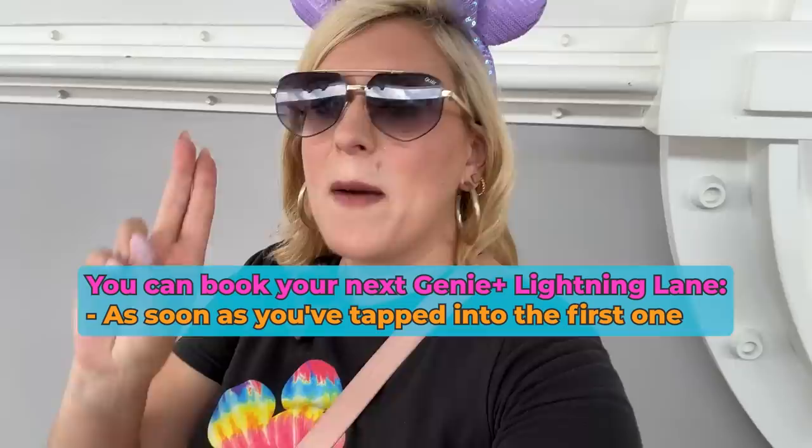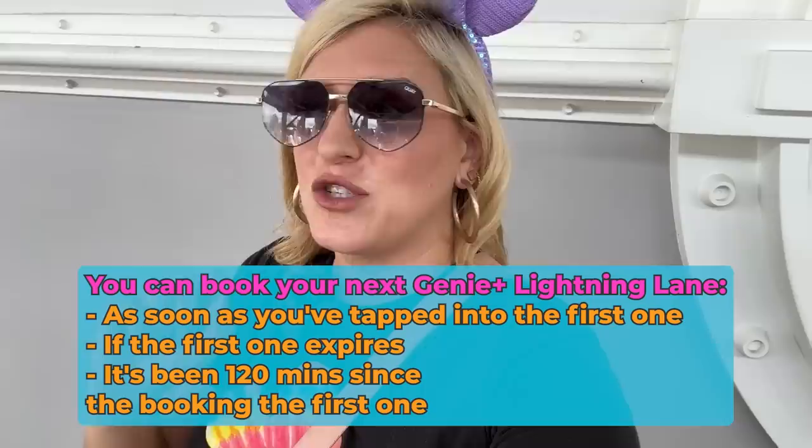Then you can book your next Genie Plus attraction after either A, you've used the first one, B, it expires because you didn't use it for some reason, or C, after it's been 120 minutes since you booked it. Put a pin in that. We're gonna talk about the 120 minute rule in a little bit.